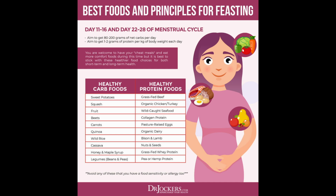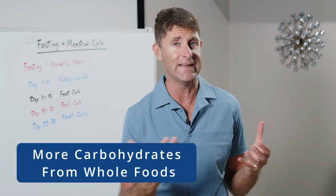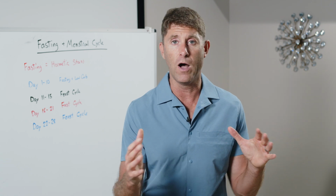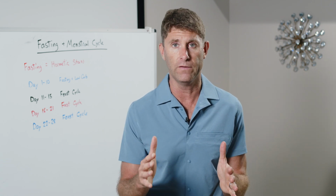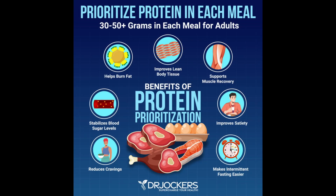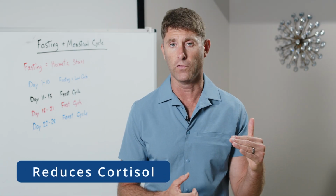And perhaps some fermented grains like sourdough bread, if you want to have some of that as well and your body's able to tolerate it. So having more carbohydrates, ideally from whole food, real sources, is more than welcome during day 11 through 15. Eating more calories in general is going to be beneficial. Still keep your protein up, still consuming a lot of protein. It's just going to help you with better blood sugar stability and help you feel better. What that does is that reduces cortisol.